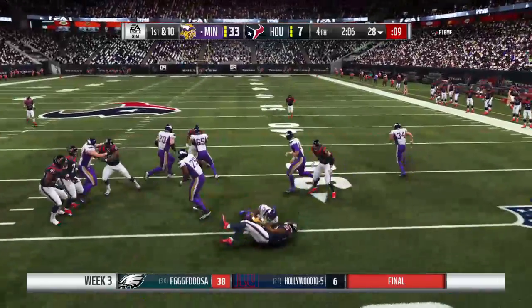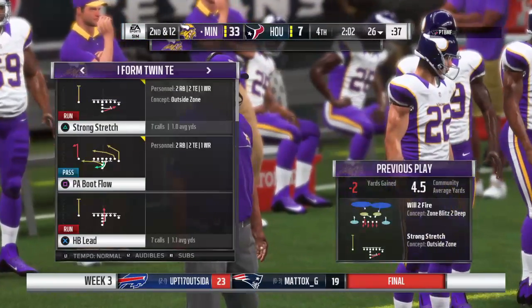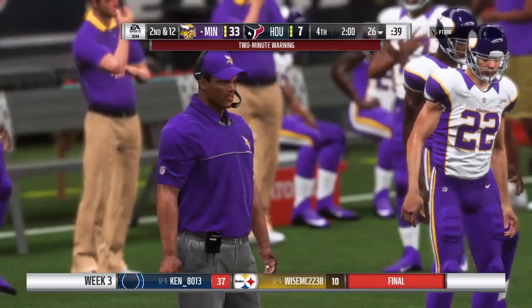Now a handoff to start it out. Robinson. And he's going to lose yards. They take him down at the 26. That's going to go as a loss of 2, and it'll be second down.